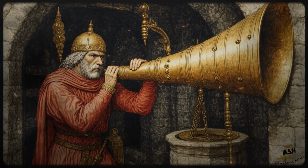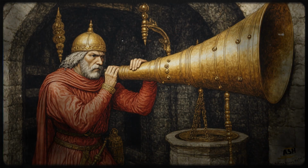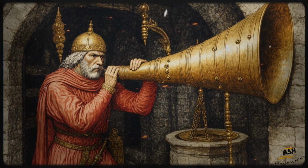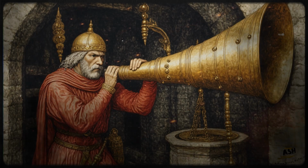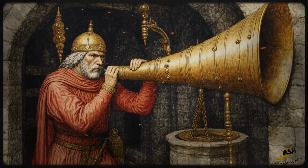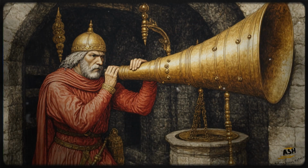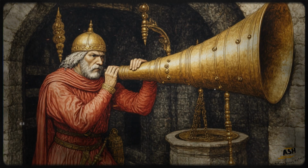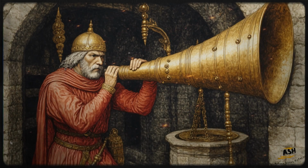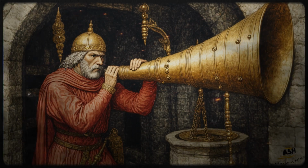The sound, when it comes, is astounding. A deep, sonorous, almost mournful bellow, or perhaps a higher-pitched, ear-splitting shriek, depending on the mechanism. It's a sound that vibrates through your entire body, rattles your teeth, and seems to shake the very stones of the tower. And you have to do this at precise intervals, perhaps one blast every minute or two blasts every 90 seconds, for as long as the fog persists. This could be hours.